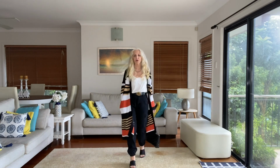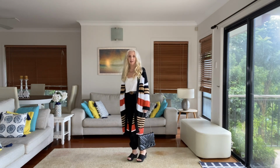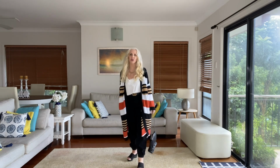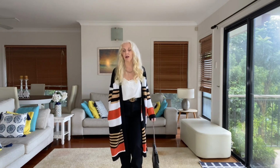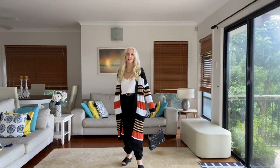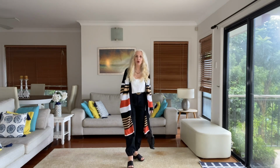You can make your cardies work for you. You can get a lot of mileage and a lot of wear out of them by wearing them in a variety of ways. I think cardies, particularly longer cardies, are a fantastic go-to outfit for transseasonal. And even in a winter climate, if you live in a winter climate that doesn't get too cold like I do, these are perfect go-to outfits.